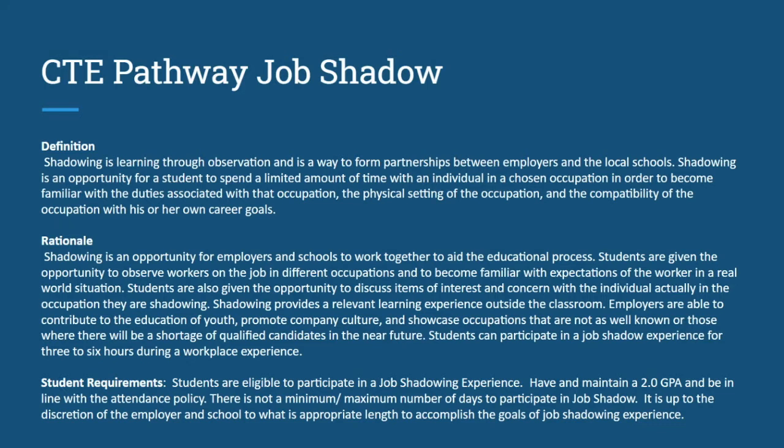So shadowing is learning through observation, a way to form partnerships between employers and local schools. Shadowing is important for a student to spend a limited amount of time with an individual in a chosen occupation in order to become familiar with the duties associated with this occupation. So, for instance, if you were in the career pathway at Valley in plumbing, or heating and air, and you have an opportunity to job shadow with a company.